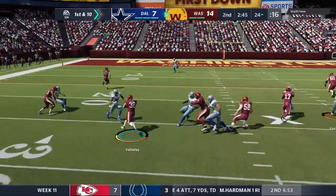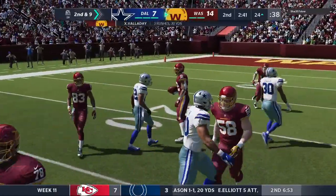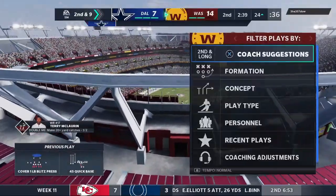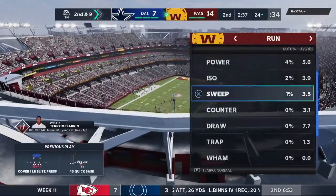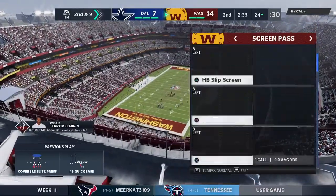From the shotgun now, here's an inside give. And not much of a hole there as he gets it down to about the 24-yard line. The tackle made. Just a yard on the pickup there, and it'll bring up a 2nd and 9.